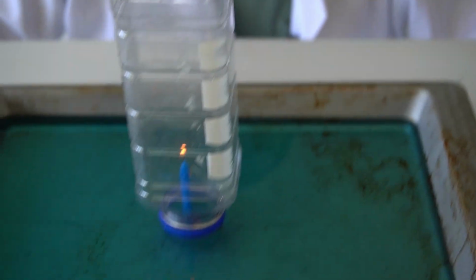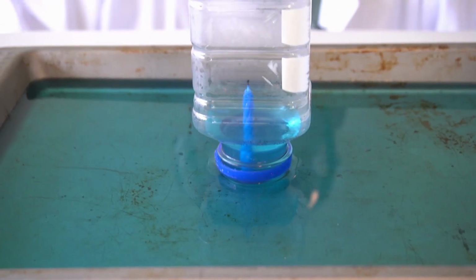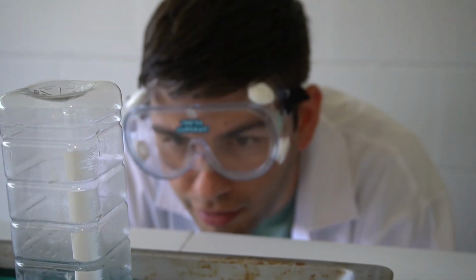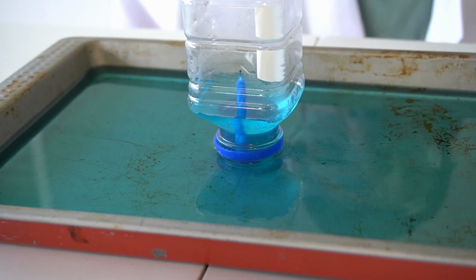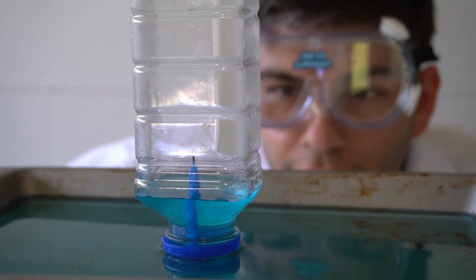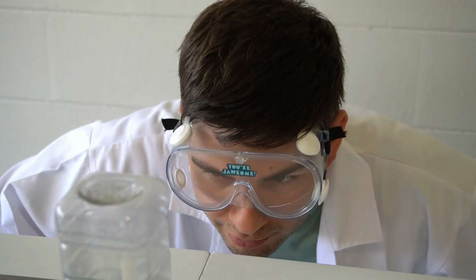I don't see anything. Oh. No. No way. Look at it go. Wow. It's slowing down. But it's still going. That's so cool. Is it done? Is that it? It's up to the candle. I'm satisfied. Look at that.